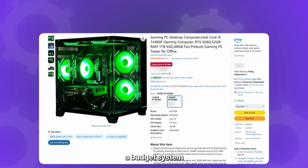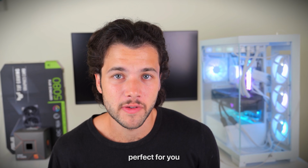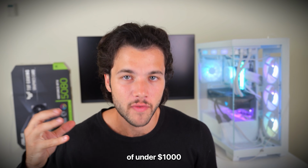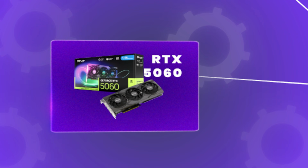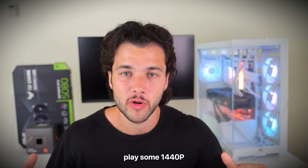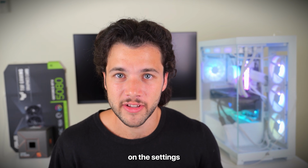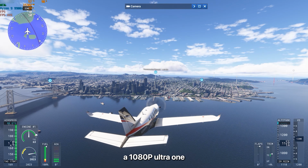With the first PC, we have a budget system for under $1,000 in the Prebuilt Gaming PC. This one will be perfect for you if you are working with a tight budget of under $1,000. And since you get the NVIDIA RTX 5060, you are going to be getting top tier performance at 1080p resolution, and you can also play some 1440p depending on the game and depending on the settings. So it's a really good entry level 1440p system and also a 1080p Ultra one.